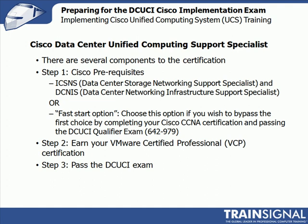Now, I'm a big, huge VMware proponent. I'm not exactly a fan of that requirement for various reasons. I fully believe in self-study. I believe that forcing people to do that is not a great thing. I understand the thought behind it, but it limits people and limits their growth. But it's not my decision. So then you have to become a VCP, and finally, when you pass the DCUCI exam, you become a Unified Computing Support Specialist. So it is a much longer process.